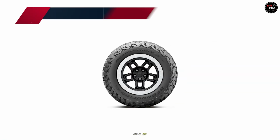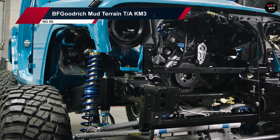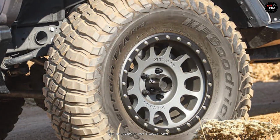Number 5. BFGoodrich Mud-Terrain T/A KM3. Alright, let's kick things off with our number 5 spot, and it goes to an absolute legend in the off-road world, the BFGoodrich Mud-Terrain T/A KM3.